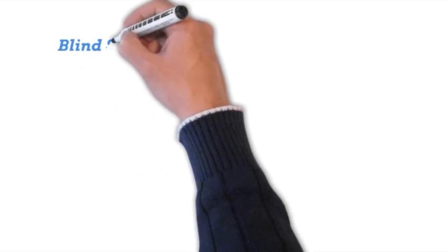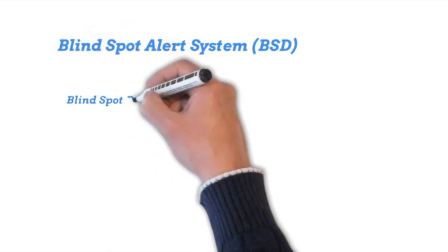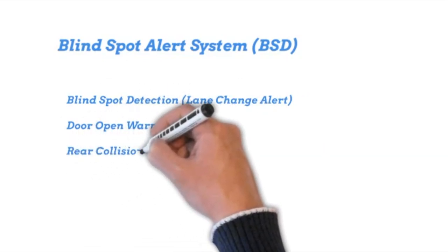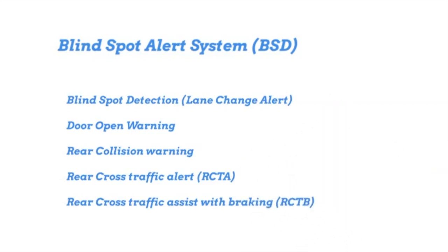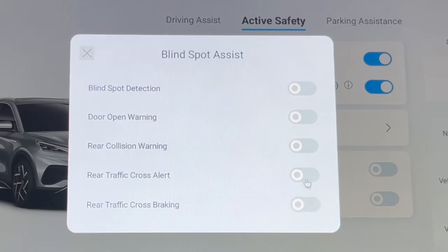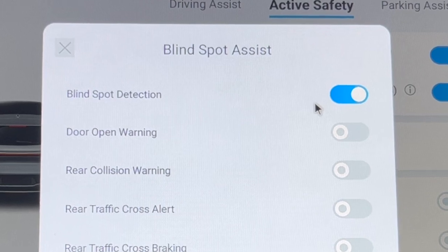Let's look at detail of the blind spot detection alert system. It consists of five components, these being blind spot detection or lane change alert, door opening warning, rear collision warning, rear cross traffic alert, and rear cross traffic braking. The first component we'll look at is the blind spot detection or lane change alert. This is not to be confused with the cruise control, lane control. You can activate it from the computer screen by using the slide.